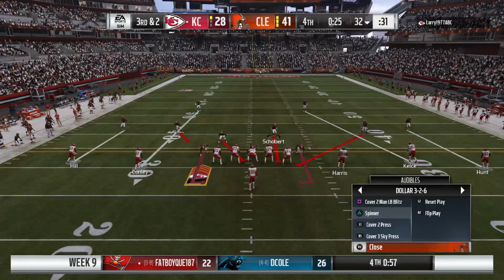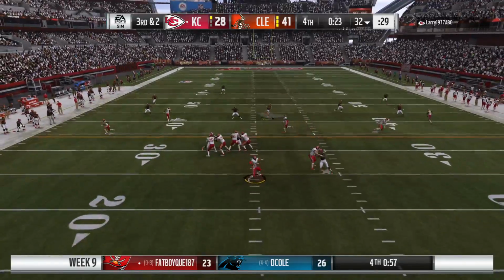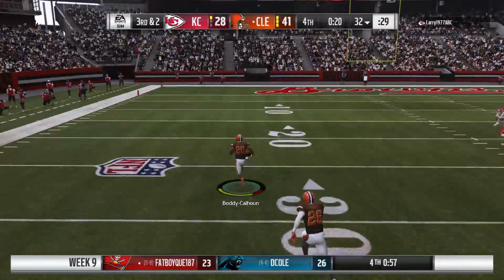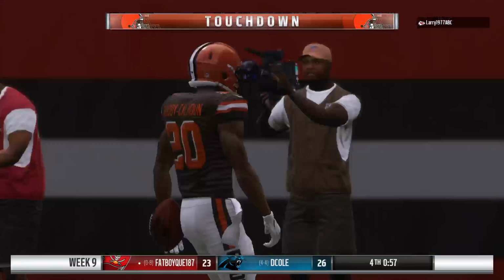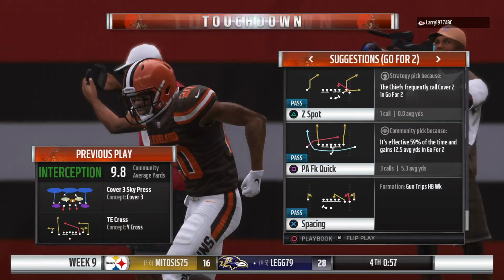So defensively, you play what they call top down. Nothing behind you. Make everything get completed in front. And this is intercepted, and that should do it. Picked up by Bonnie Calhoun, and he takes this one back into the end zone. And the Browns defense has a touchdown.